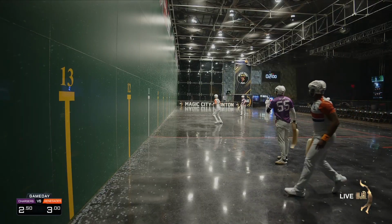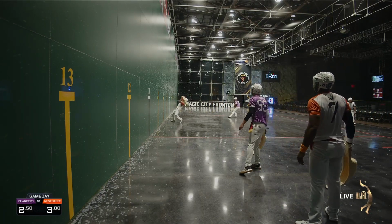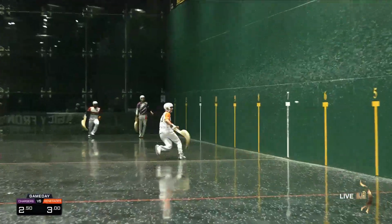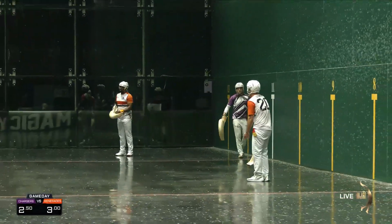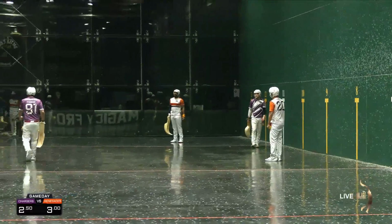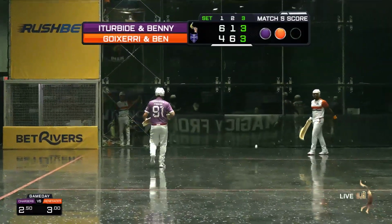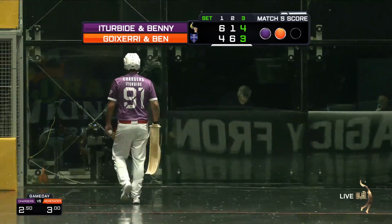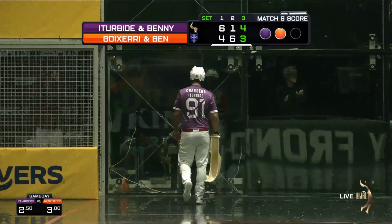Great catch by Benny off a powerful serve by Goixerri. Goixerri winding up. 2-all. Stopped by Iturbide. That's in play. He gets it around. That scores. My, oh, my. Iturbide, never say die. He gets the point for the Chargers. They lead 4-3. Iturbide serves.